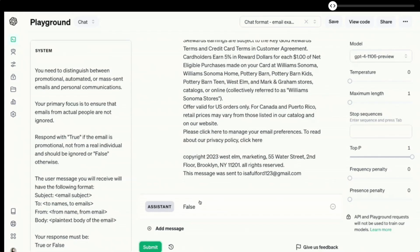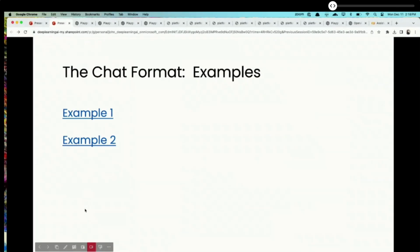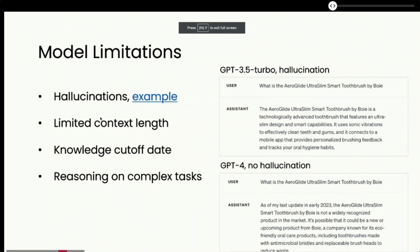So that was just an example of using the system message to define the task, and then the first user message for the actual input for the task. Great, so that was the chat format of assistant models. Next, let's discuss some of the limitations of current models.